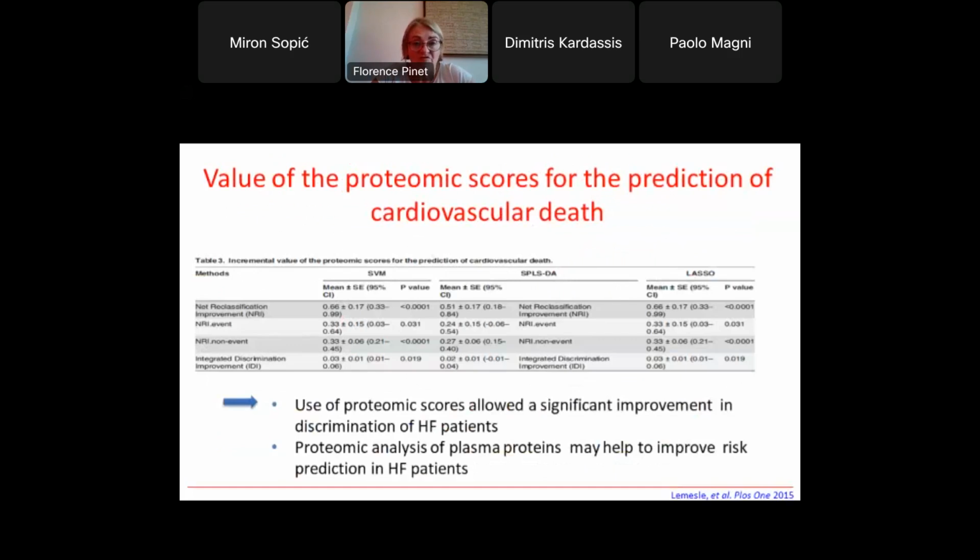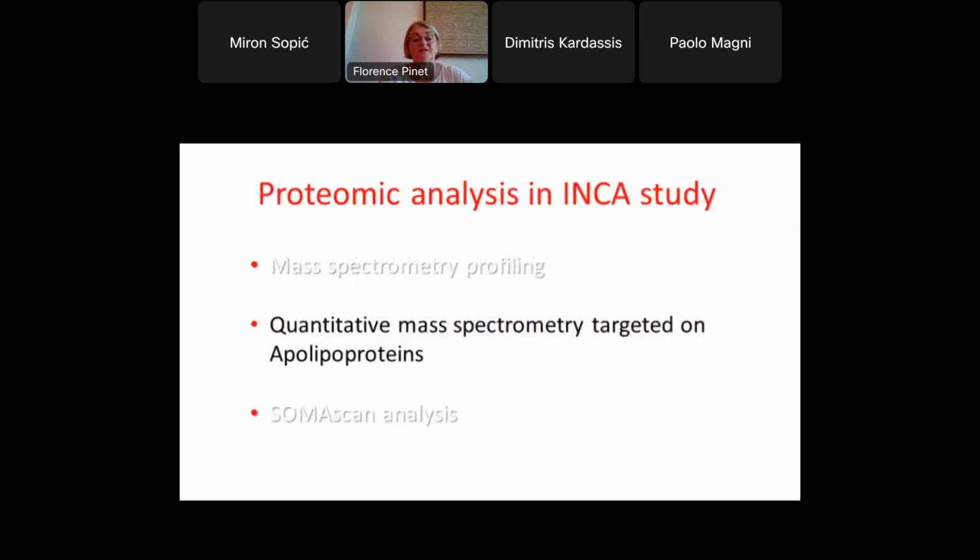And when we look at the value of this proteomic score for the prediction of cardiovascular death, we show a significant improvement in the discrimination of heart failure patients, meaning that the proteomic analysis of plasma proteins may help to improve risk prediction in heart failure patients.